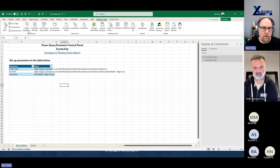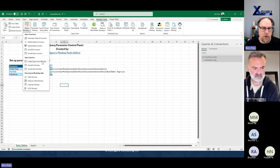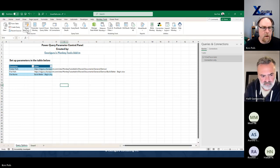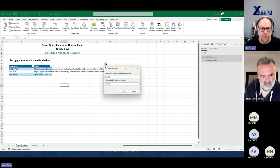And what I'm now going to do is go to Query Monkeys, and I'm going to choose to use my Smart File Monkey to connect to this file. So here we go. Smart File Monkey pops up and says, hey, what would you like to call it? Let's call it Build Better. That just sounds like a nice name.